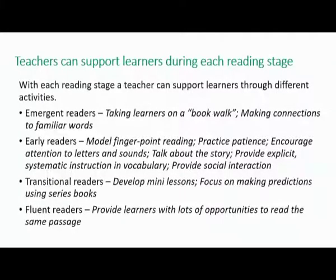Then there are also ways that teachers can support learners within each of these reading stages. For instance, in the emergent reading stage, a teacher can take learners on a book walk and can also make connections to familiar words. The slide just gives the basic name of what can be done. You can read more about what it means to take learners on a book walk or make connections to familiar words. You need to be able to describe these activities.